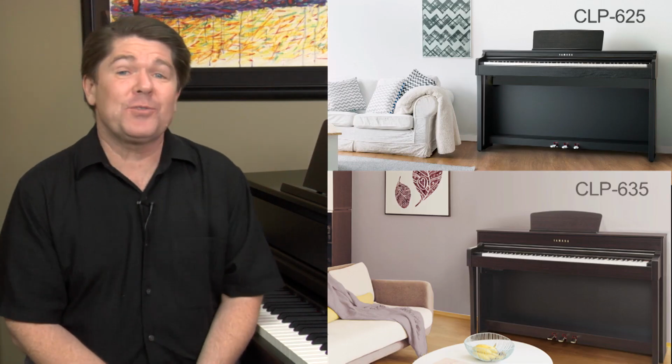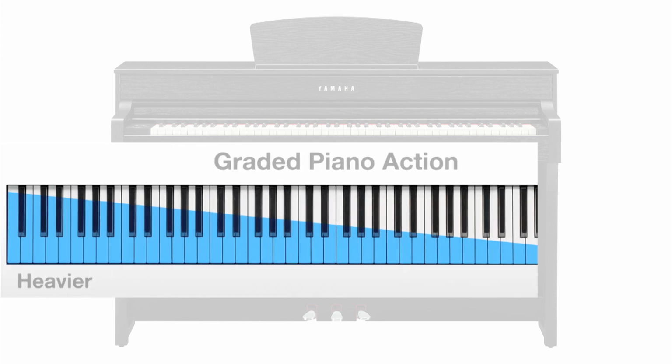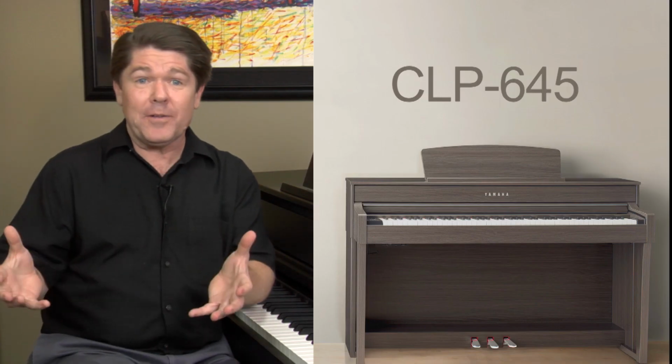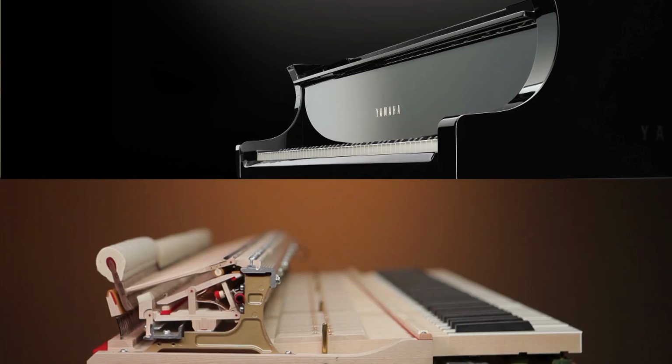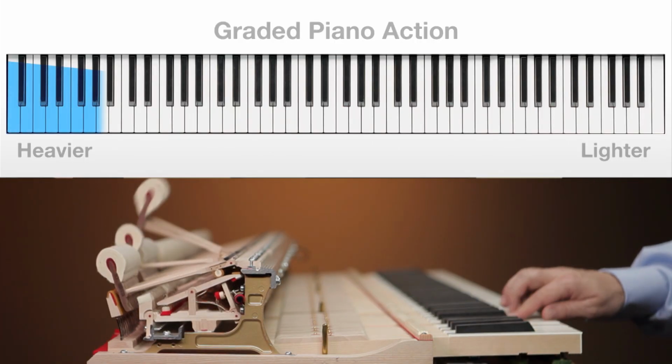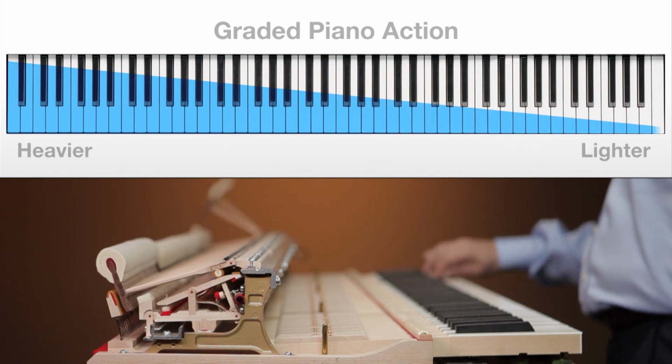The CLP 625 and 635 offers Yamaha's exclusive graded hammer action. And on the CLP 645, we upgrade to an NWX keyboard. Just like an acoustic piano, the keys in the bass register have a heavier feel that get progressively lighter as you move up the keyboard. On these models, the keyboard uses groups of weighted hammers to scale the weighted touch across the keyboard.